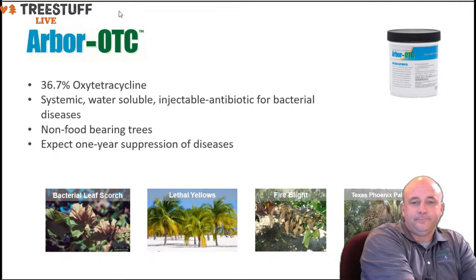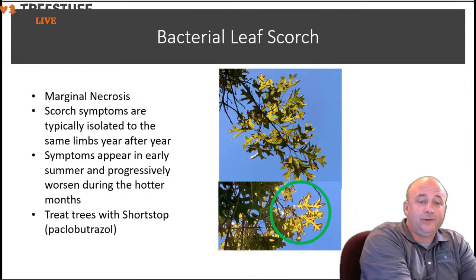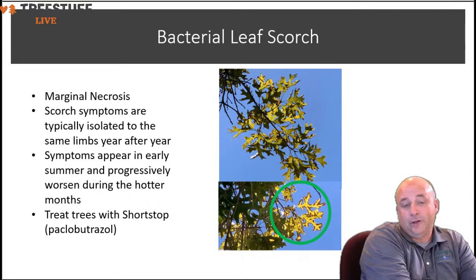Bacterial leaf scorch. This is something that's becoming more and more common, at least around here. You'll get marginal necrosis. You'll get scorch symptoms. Typically, this happens in June. You could treat with the Arbor OTC. You could also treat with Shortstop (paclobutrazol), which will also help. You're slowing down the tree.